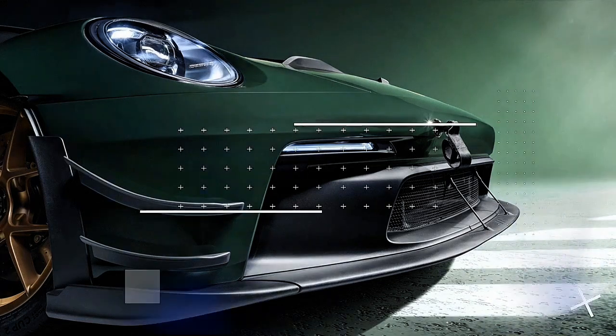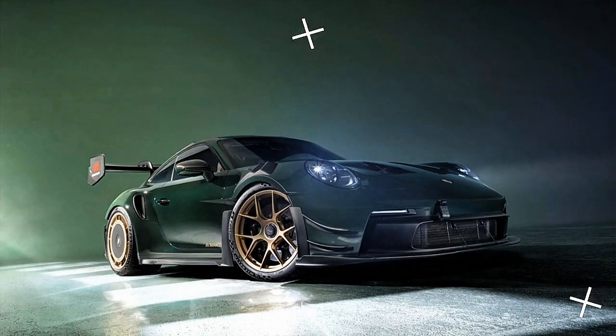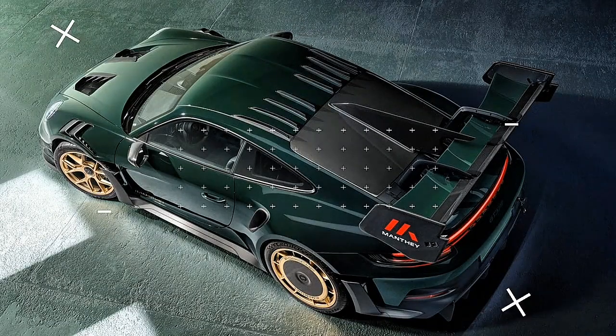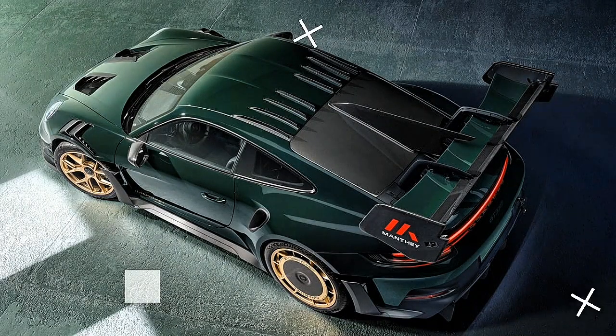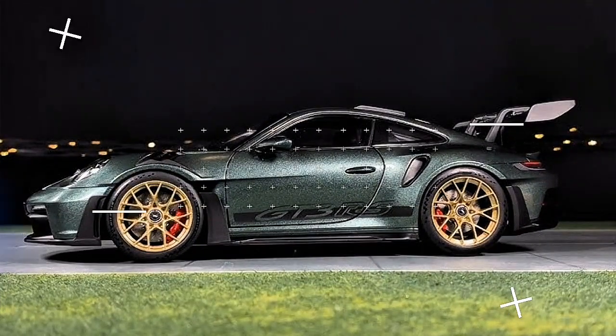But wait, there's more. The rear panel has been replaced with a lighter carbon fiber version, slashing 25% of the weight compared to the stock rear window. Plus, the shark fin works together with 6 roof fins to guide cooler air into the engine. It's like aerodynamics taken to the next level.